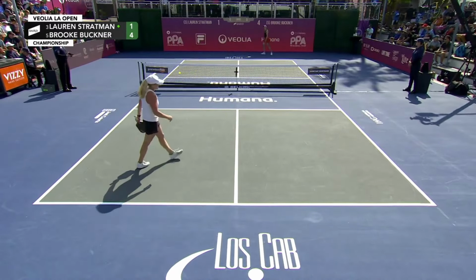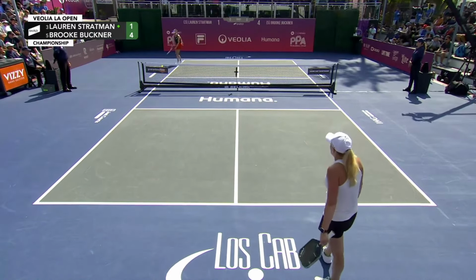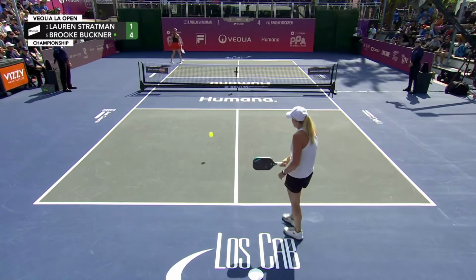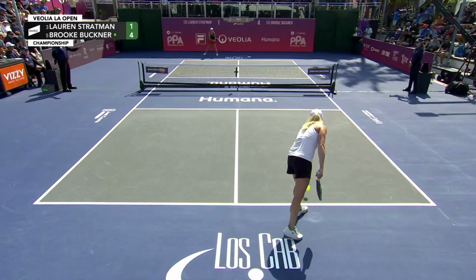Side out. Yeah, there's so much depth right now. Where Brooke's shots are landing compared to Lauren Stratman's are much deeper in the court, forcing Lauren completely on her back foot on that last shot. 4-1.